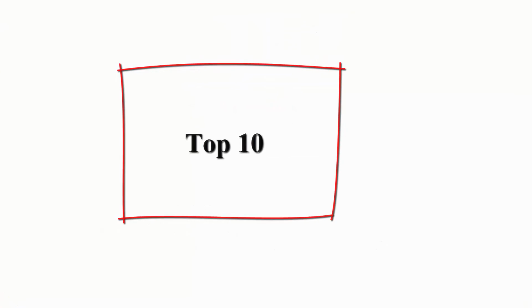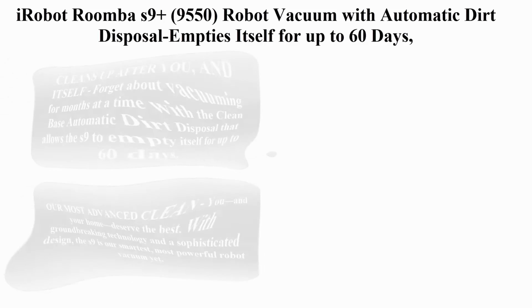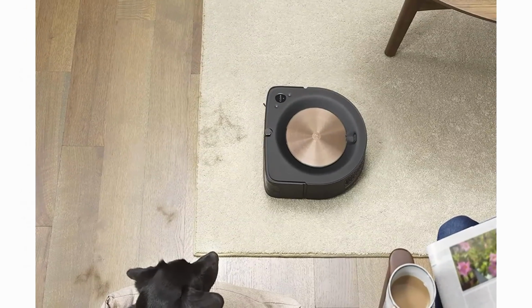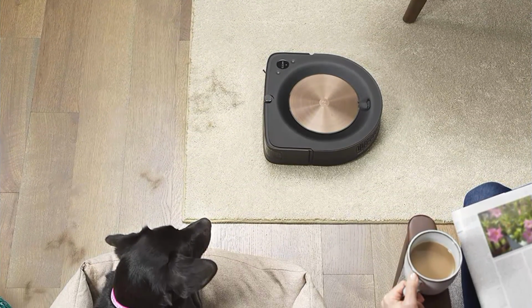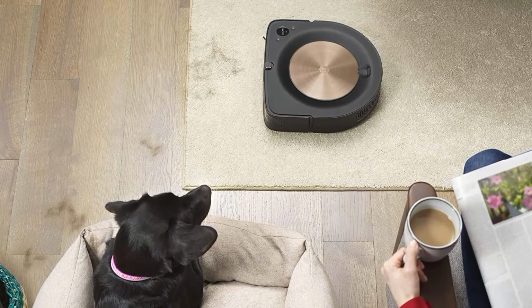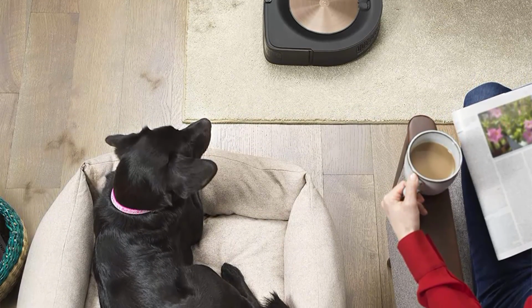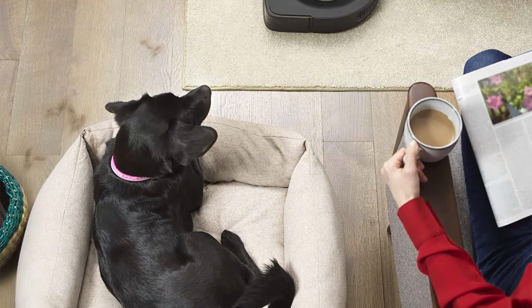Top 10. iRobot Roomba S9 Plus, 9550, Robot Vacuum with automatic dirt disposal empties itself for up to 60 days, Wi-Fi connected, smart mapping, powerful suction, corners and edges, ideal for pet hair, black.